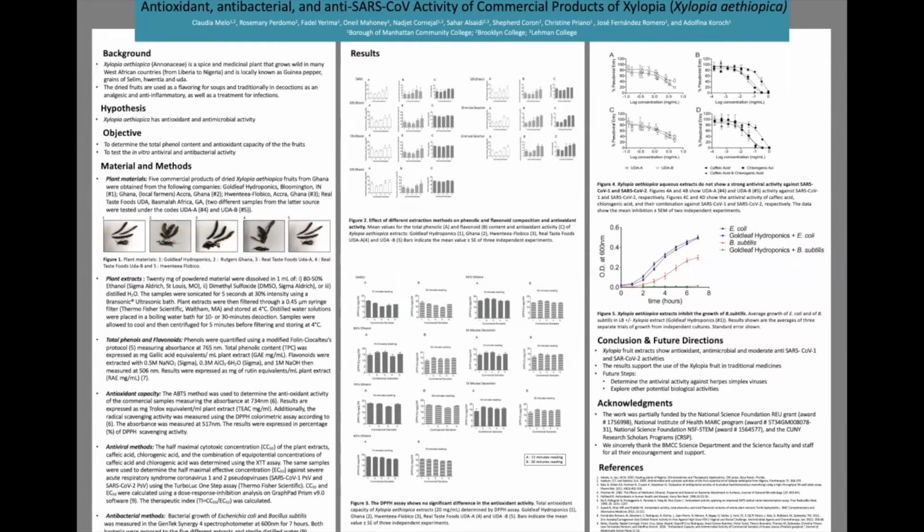Then we tested the antiviral activity of Xylopia against SARS-CoV-1, which is graph A, and the Xylopia extract against SARS-CoV-2, which is graph C. We did a dose response curve where we obtained a value known as EC50, or the half maximum concentration that is needed to inhibit 50% of the virus. Looking at these graphs, we can see that at the highest concentration of the extracts, we see a greater viral inhibition. However, as we dilute the extracts, or go to the left side of the graphs, we observe a greater viral replication. And with this curve, we get that EC50 value. The same thing for the CC50; however, in that case, we look at cell viability.